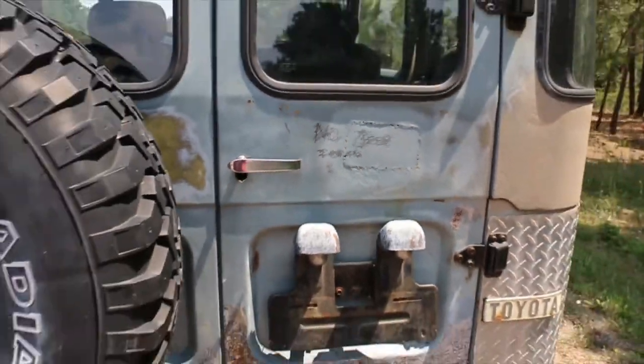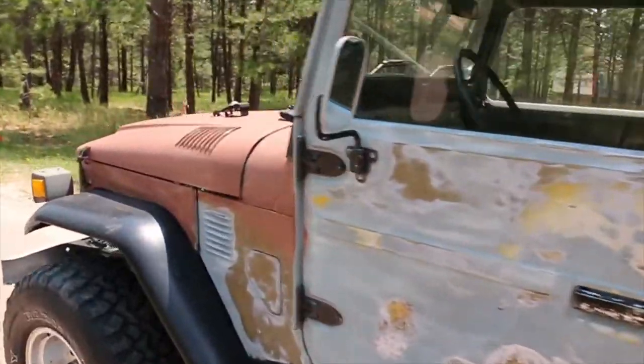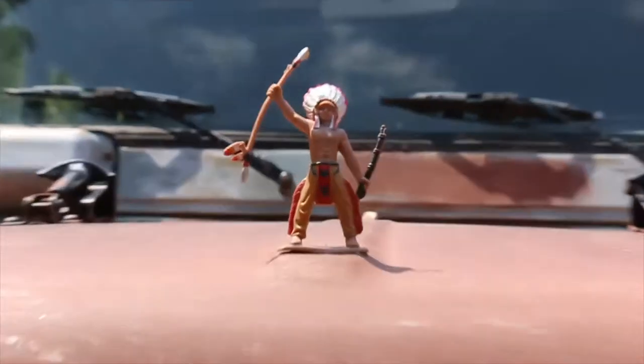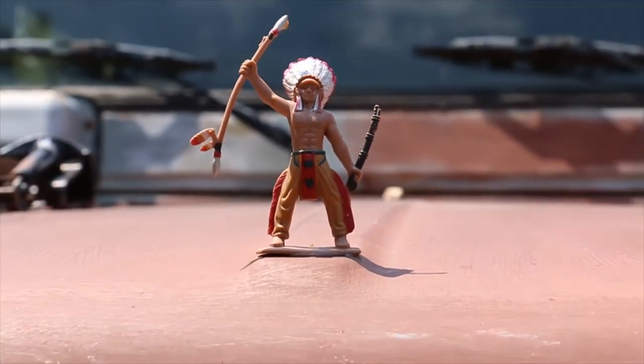It's got some hilarious things on it, like somebody who wrote "No Jeep" on the back and the little Indian guy that somebody super glued to the front of it, which I think is just hilarious. It's actually a pretty sweet FJ.